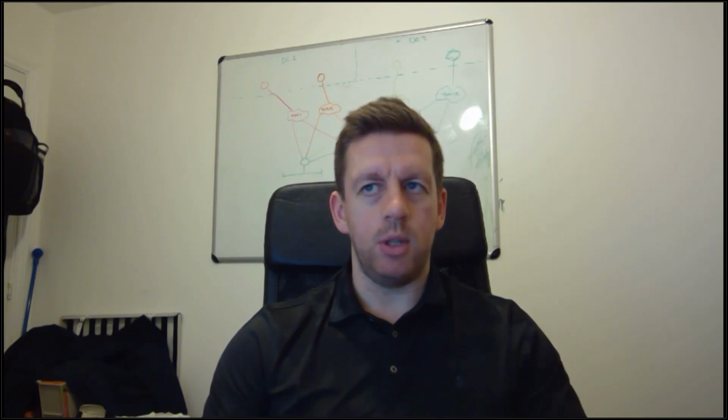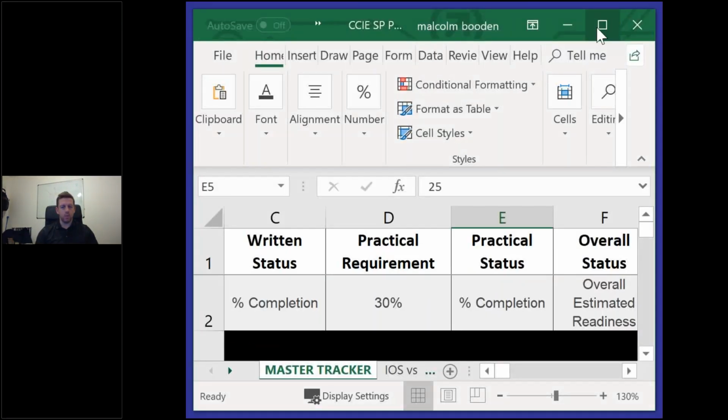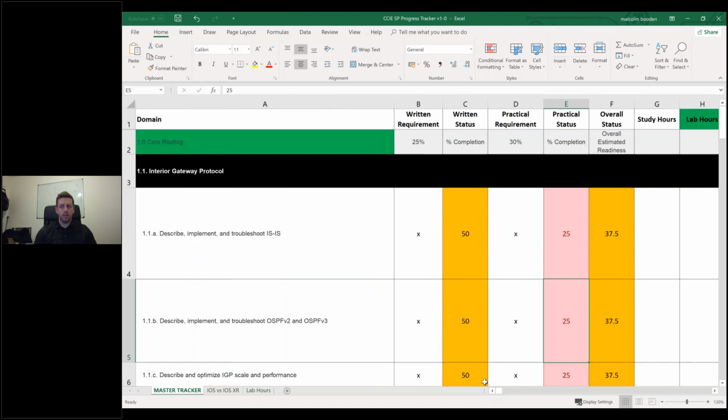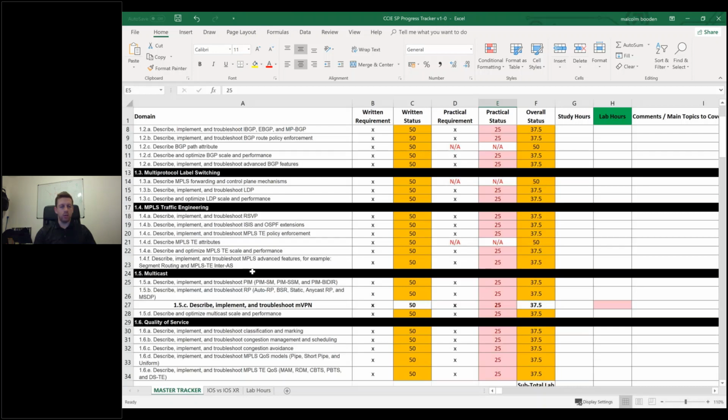So I call it CCIE Service Provider Tracker. Now, let me just sort my screen out. Now, this tracker is actually quite basic. It's nothing really any more than the CCIE Service Provider objectives pasted into a spreadsheet, and I've put some additional columns. So if I scroll down the spreadsheet, I've frozen the top cell so that I can always see that.